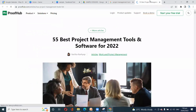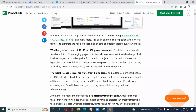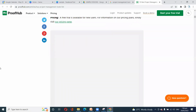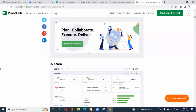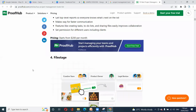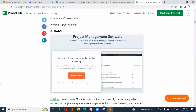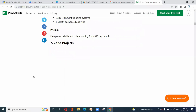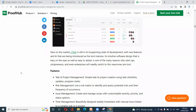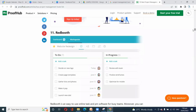So as a manager, of course, you need to know some tools to make your work easier. So there are a lot of tools here like Scoro. We also have here work zone, and file stage, proof. I'm not familiar with the other tools. Ito, HubSpot. Then, meron silang bago yung monday.com. Have you heard that one? Monday.com. So that's another project management tool.